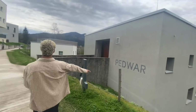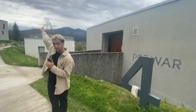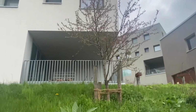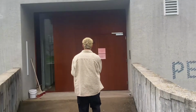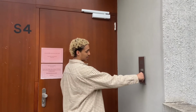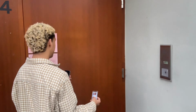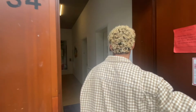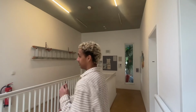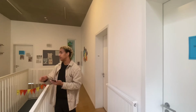So this is house 4. Right there is house 1, house 3, house 6, house 2. So, I welcome you to house 4. You have to open your door with your key card. Don't leave it open because it's an open campus and maybe people can enter. This is our hallway. Here we have a guest bathroom. We also have a laundry room there. I can show the laundry room.